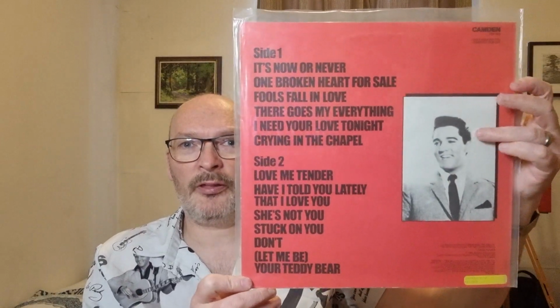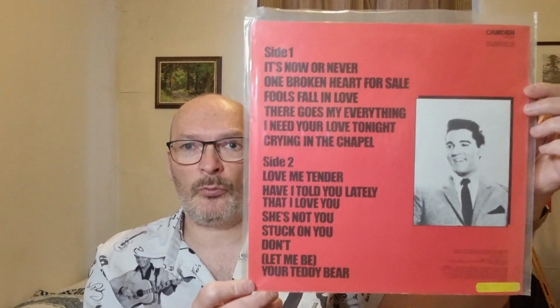On the reverse, an image of Elvis from, I think, the movie It Happened at the World's Fair. And there's the track listing. A great budget release. Elvis, It's Now or Never.